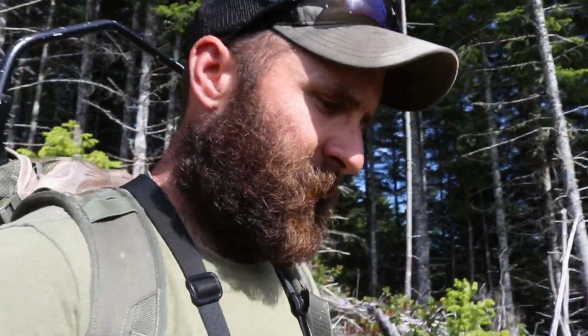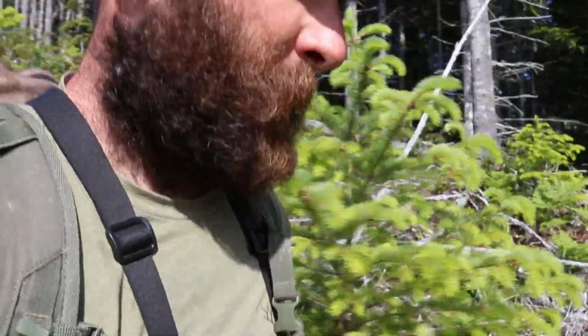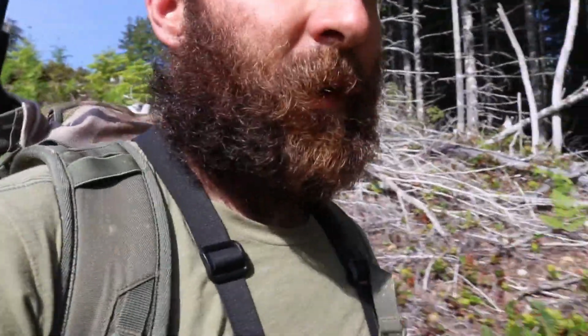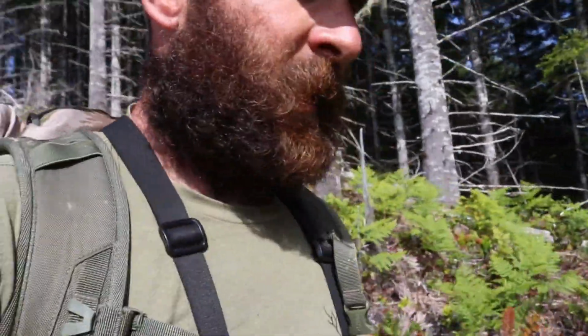He's probably sitting at about 800 yards from right here, 700. So we're gonna try and cut the distance, get on the end of this knob here, and I think he'll be in range for Cody to get a bear down.